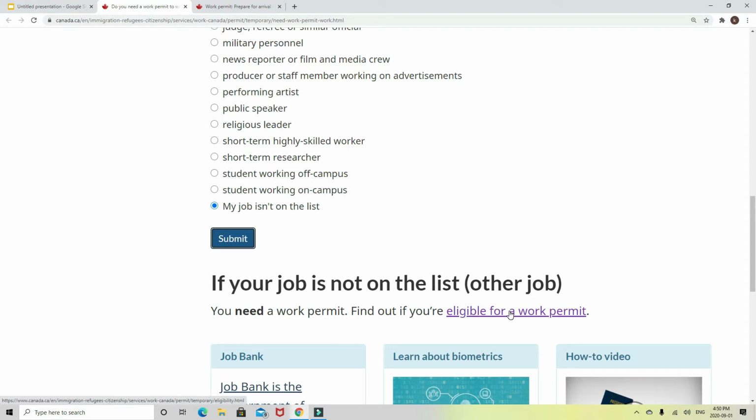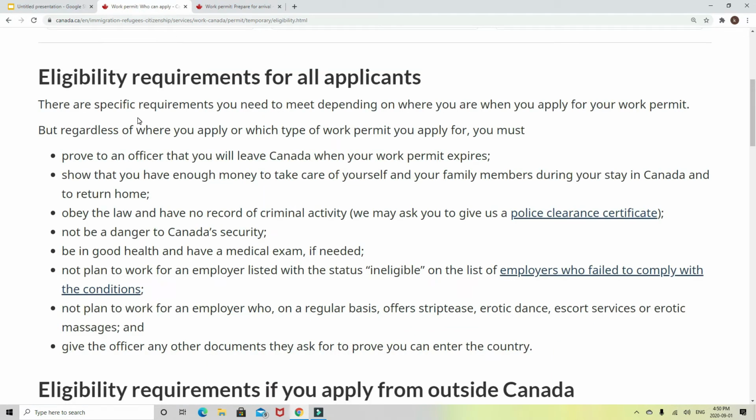If you click here, "Eligible for work permit", there are eligibility requirements for all applicants. There are specific requirements you need to meet depending on where you are and when you apply for your work permit. But regardless of where you apply or which type of work permit you apply for, you must prove to an officer that you will leave Canada when your work permit expires, and you have to show that you have enough money to take care of yourself and your family members during your stay in Canada and to return home, obey the law of Canada and have no record of criminal activities.